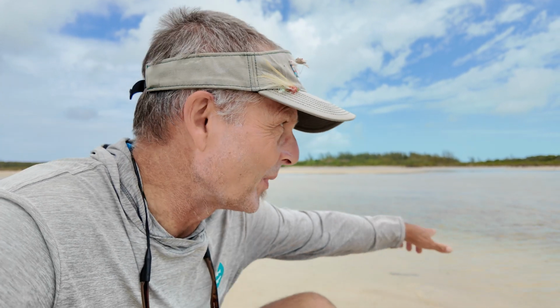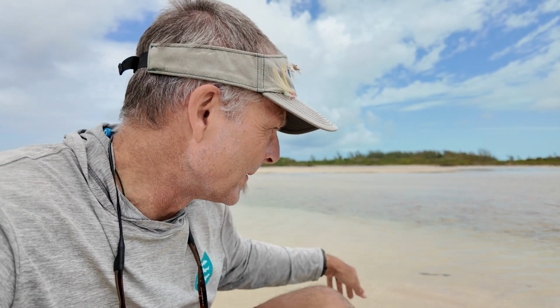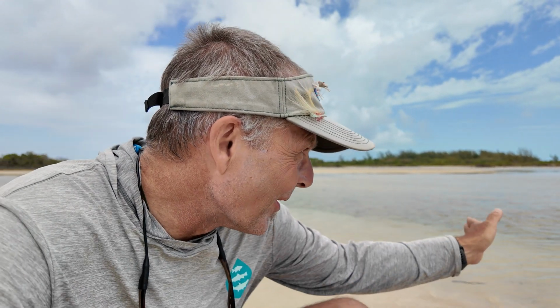There's some little mottled mojarra back in here. They're all facing into the creek system, the tide's slowly creeping in. I'm watching little bits of sargassum and thalassia, seagrass, moving in, so I know the tide's moving in. And they're all facing in, waiting to go into the tidal creek, where it's safe and where there's some food for them, hopefully.